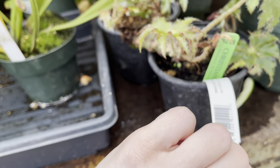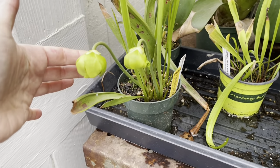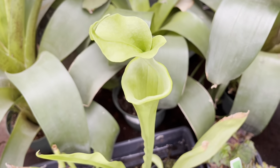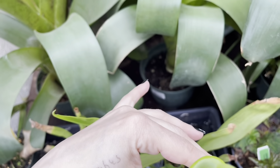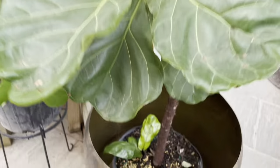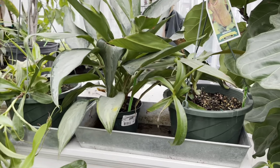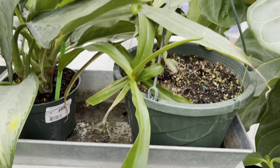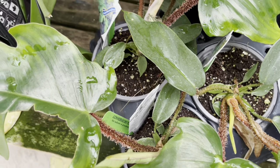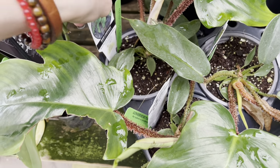Oh, this begonia, what begonia is this? Tattoo, hockey tattoo begonia. This is pretty. And then this is the, I think this is also a predator plant, pitcher plant. Yeah. Here. Those are their cat. Oh, he has a baby plant right there. And more of the plants. So this is also a pitcher plant. You can see here also the philodendron Squamiferum.